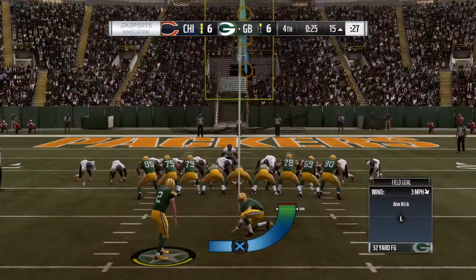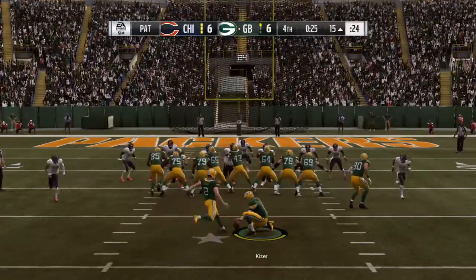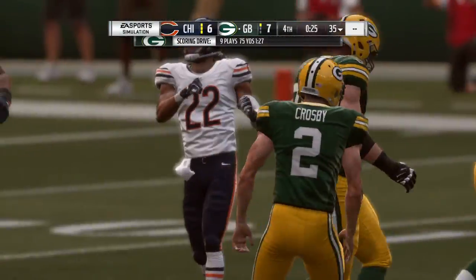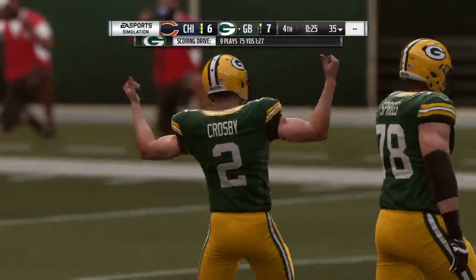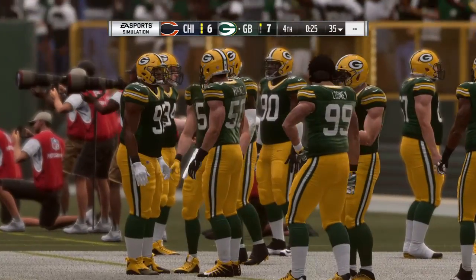So they're not home yet. Still a critical extra point here to break the tie. A very important extra point there, up and good. And that is going to put them on top by a point, and it sets us up for quite a finish. So a nice drive put together there.